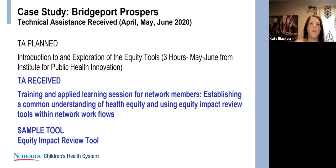And as a result, the networks that worked with IPHI as their faculty, not just Bridgeport, but others, have embedded use of this tool and other similar tools into their day-to-day decision-making, committees, their whole network workflows, so that when they ask what is equity and how are we doing it, it's really down and all throughout their networks in terms of day-to-day operations.